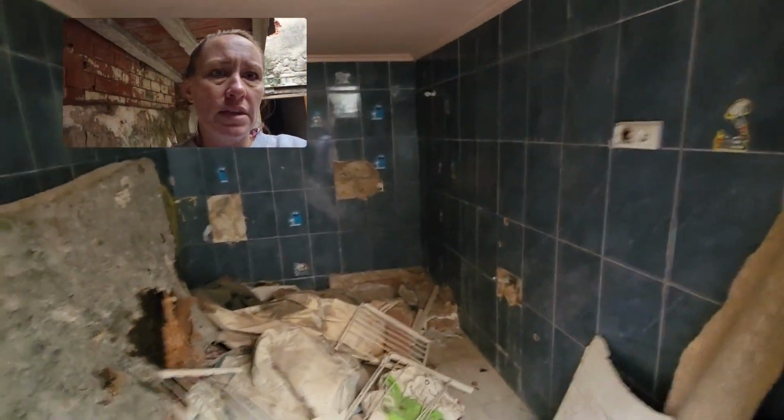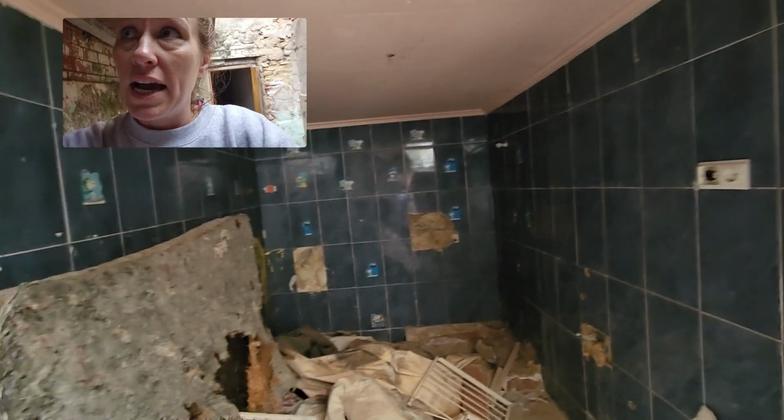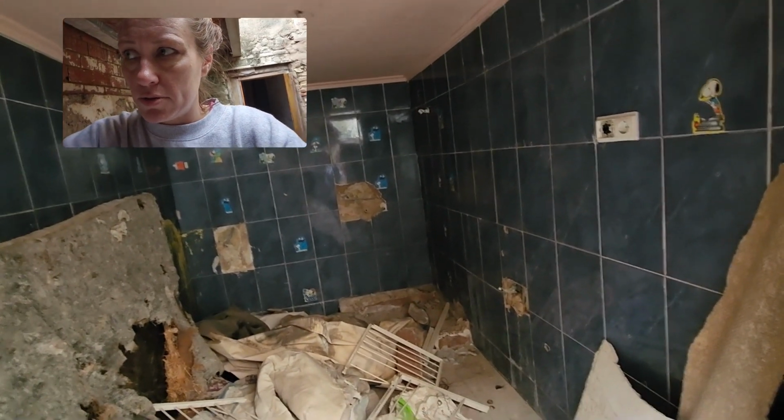And then this is what we think was the bathroom. It looks like that was a shower over there in that area. The tile in here actually looks okay, except that a lot of Snoopy stickers need to be removed.